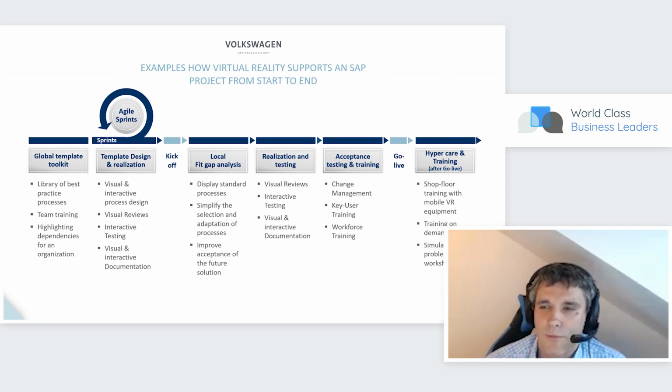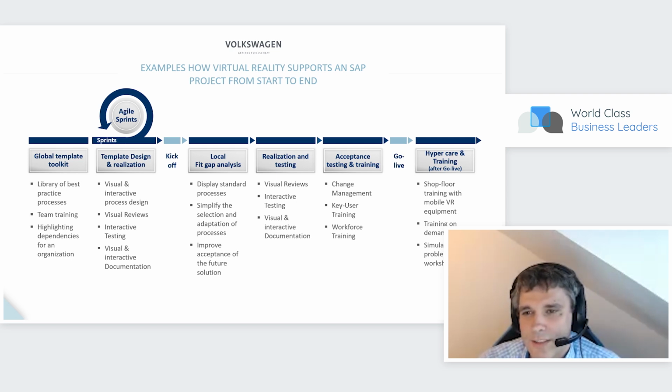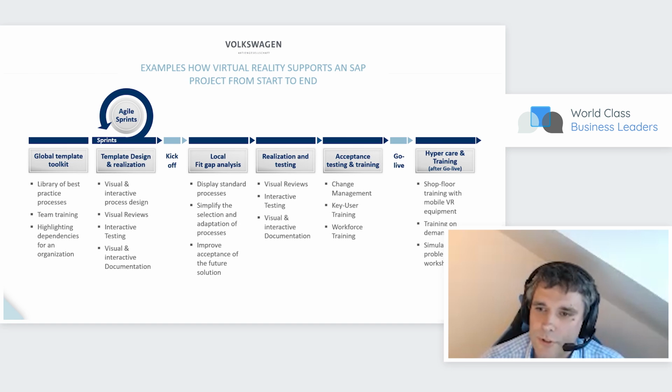And the most crucial phase of the project, of course, is the go live. So you have to shut down your systems and your production for the go live, and then you have to make sure that you have a fast ramp up phase again. And of course, there's always a need of a hypercare team inside the factory. And VR with the mobile glasses these days has the perfect opportunity to support the people by using VR glasses inside the factory to retrain people in critical situations.